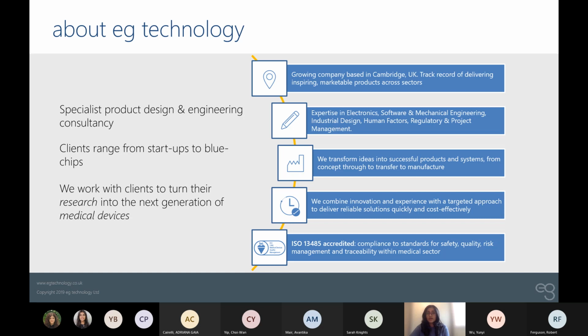EG specializes in making products for the medical and consumer markets. Our clients range from startups to blue chips, and we at EG transform their ideas into successful products and systems, starting from the initial concepts through to transfer to manufacture. I really enjoy developing products from start to end and watching how these projects grow. We combine innovation and experience with a targeted approach to deliver reliable solutions quickly and cost effectively.